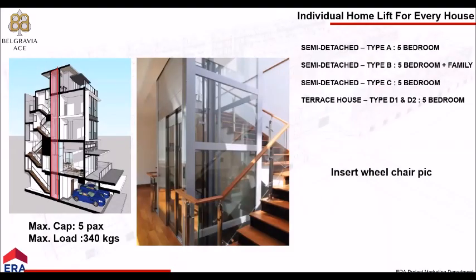Then a little bit about the lift, it is by Kenzo and is able to accommodate a wheelchair. We have the picture showing a wheelchair that can go into the lift itself. The capacity is 5 pax and the maximum load is 340 kilo. So this is a traction lift.